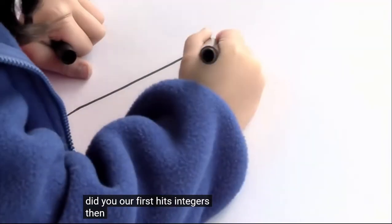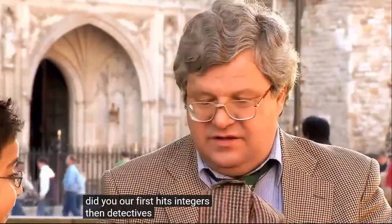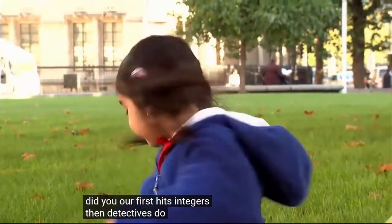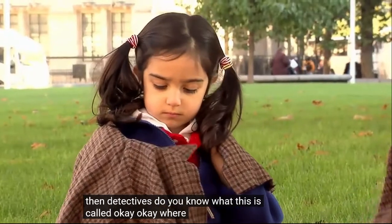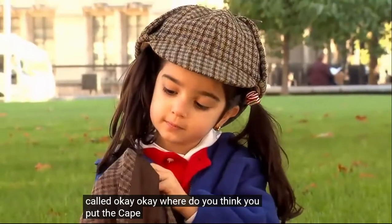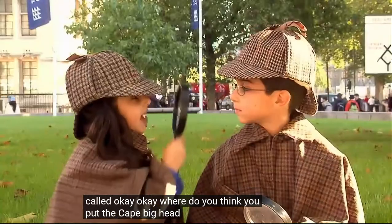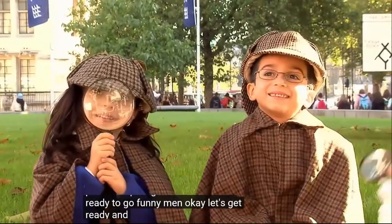Then we got dressed up as old-fashioned detectives. Uh-oh, we've got one. So straight away, Rosie, that's for you. Julie, look at me. Oh, cool. Hey, wow. Oops. Do you know what this is called? It's called What? a cape. A cape A cape. And where do you think you put the cape? on your back. Over. What? So that... No, it hasn't got arms. We are ready to solve the first mystery in England. Julie, you have a big head. I think we're ready to go find Big Ben. Okay, let's get ready and go.